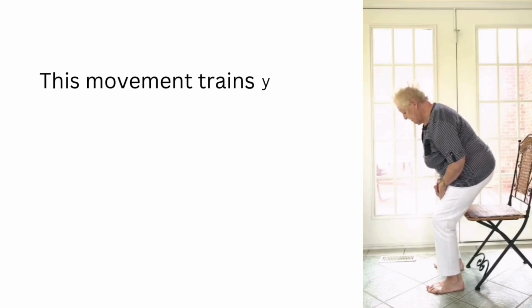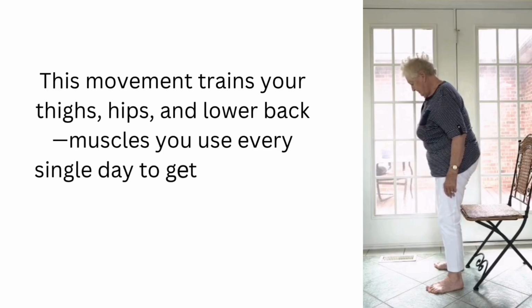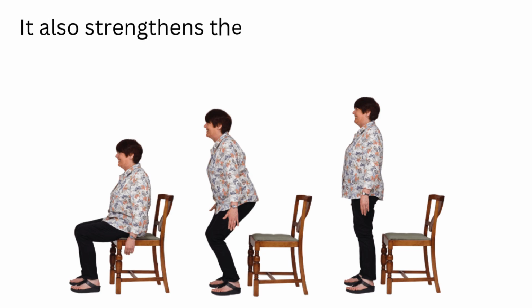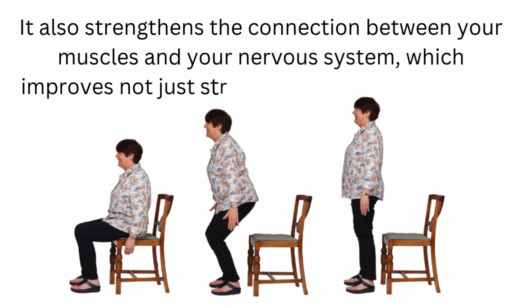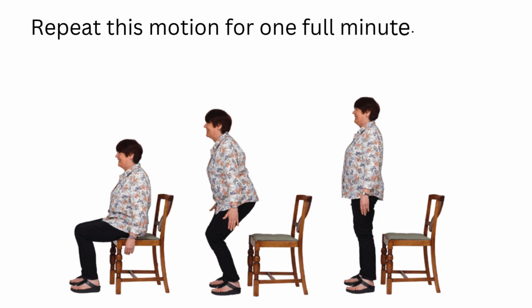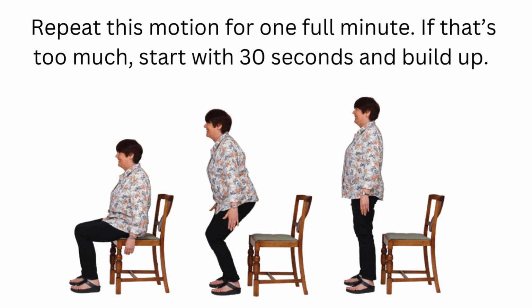This movement trains your thighs, hips, and lower back, muscles you use every single day to get out of bed, off the toilet, or up from the sofa. It also strengthens the connection between your muscles and your nervous system, which improves not just strength, but body awareness. Repeat this motion for 1 full minute. If that's too much, start with 30 seconds and build up.